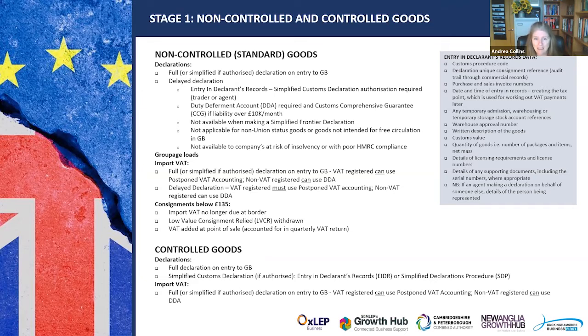Part of the phasing in model allows traders of standard goods to delay their declarations. So what that means is that they can simply, and I alluded to this last week as well, make an entry in their own commercial records. And I've put a box on the right-hand side of the screen to show the kind of data that you need to keep in your commercial records. But you can make that entry in your own records, account for import VAT and import duty, but not actually have to declare that import to HMRC until the 1st of July. So that's where you'd make a supplementary declaration.